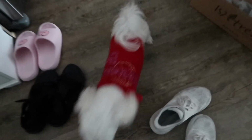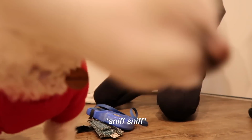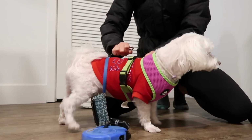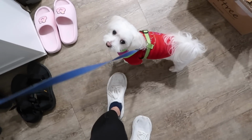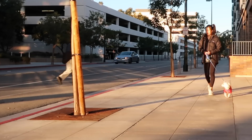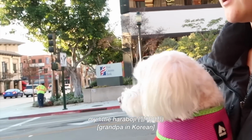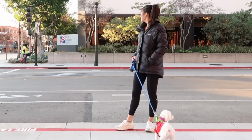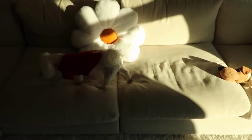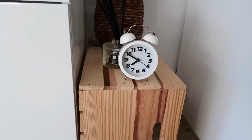Hello. All right, time for your walk. Emmy, come here. Oh, excuse me. Let's go. The sun is rising. You are happy and excited. Oh, currently 7:50 in the morning.